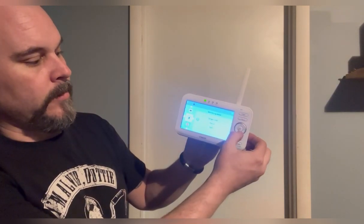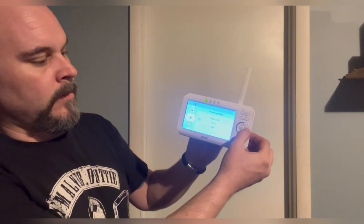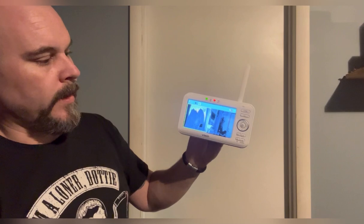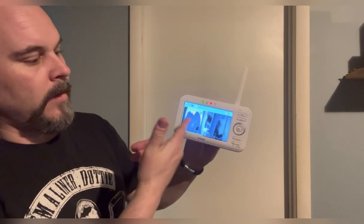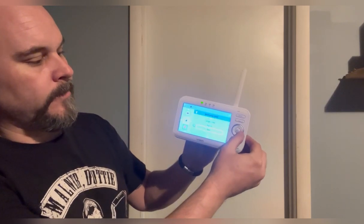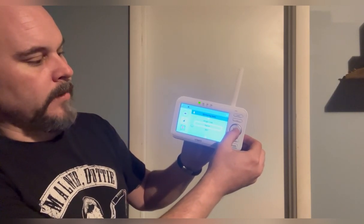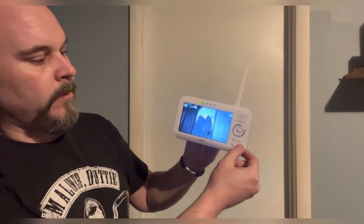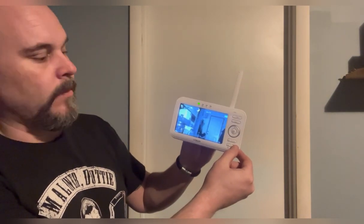And then you can also do a split cam where I get both of them, but it knocks off a lot of my front door cameras, so I don't usually use that setting. I simply use patrol or single cam, and I can always bounce back and forth if I need to. But pretty good little investment for the price.